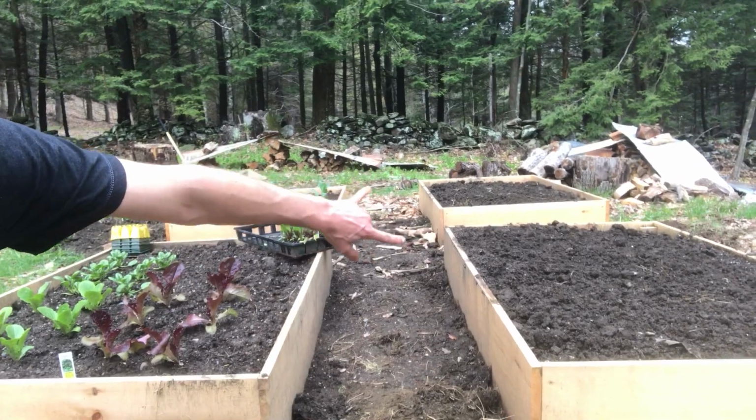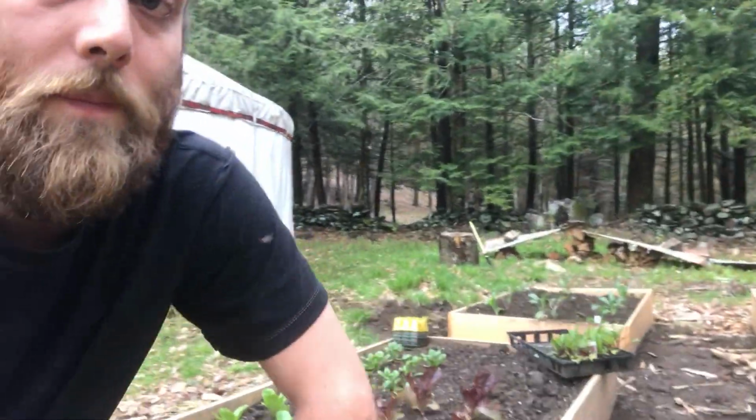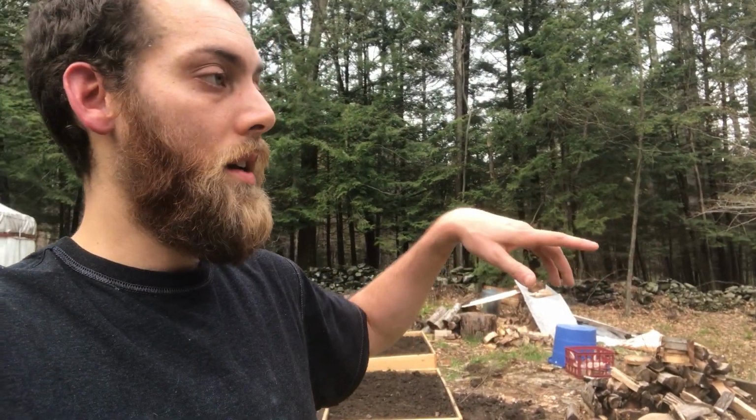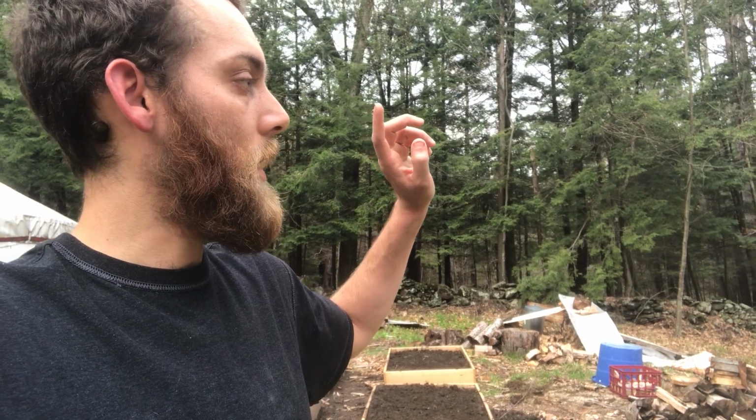Yeah, so we're very excited to have some garden so close to the yurt. A lot of our beds are down the hill, so a little bit of a walk. So down there we will put, let's see, tomatoes, and we have, what else, cabbage, Brussels sprouts, and chard down there right now.